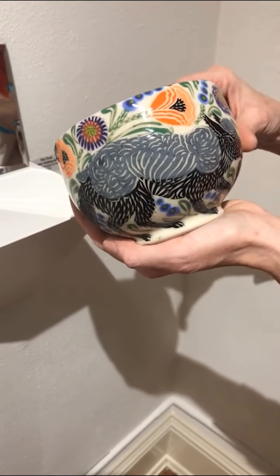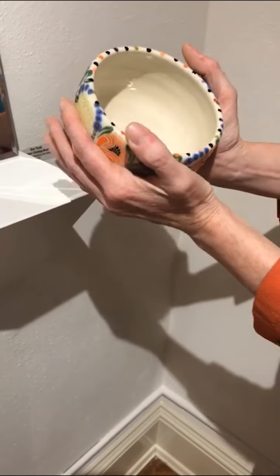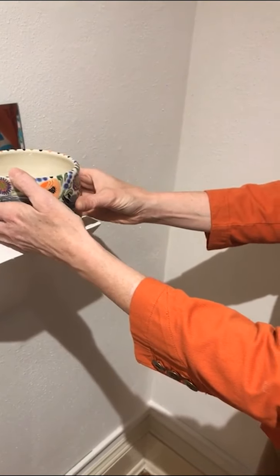And look, you get animals, you get your flora and your fauna in one bowl, and this would hold at least a pint of ice cream. That way you don't have to get up twice from the couch.